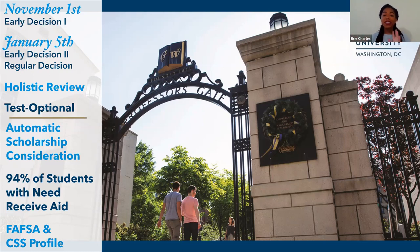If you have any doubts about GW, or maybe you want to apply to a variety of schools, maybe it's that you want to be able to compare financial aid packages, apply regular decision. It's going to be the best choice for you and for your family. We accept around 70% of our students from the regular decision pool. And so you'll have definitely a great chance either way. We just want to see strong students.